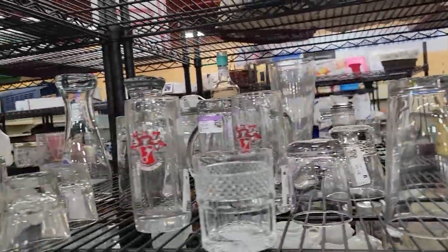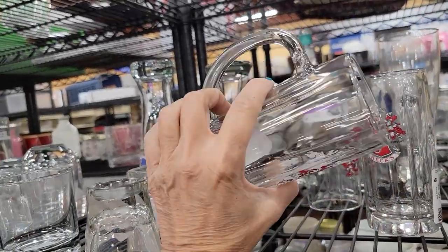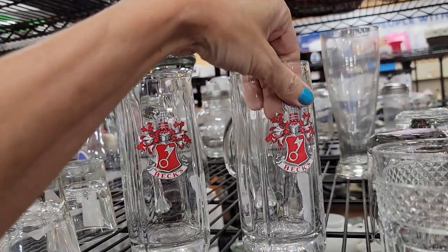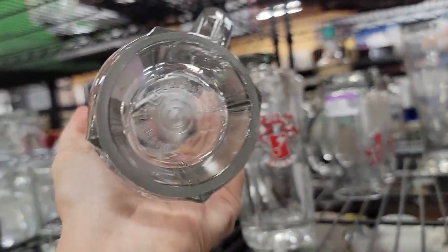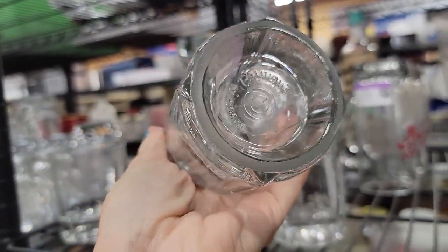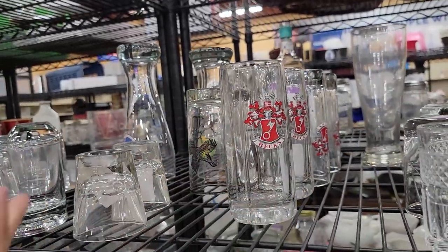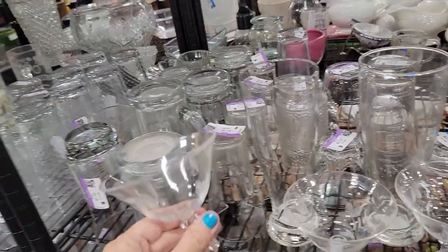All right, on to the glassware. Some pretty cool Beck's beer steins. Produce of Germany. These are $2.99 each. Interesting, there's 4 of them. It's not really my thing, doesn't spark any joy. So I will pass those.